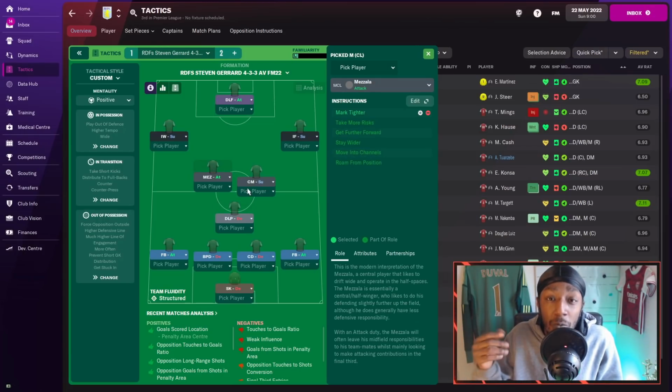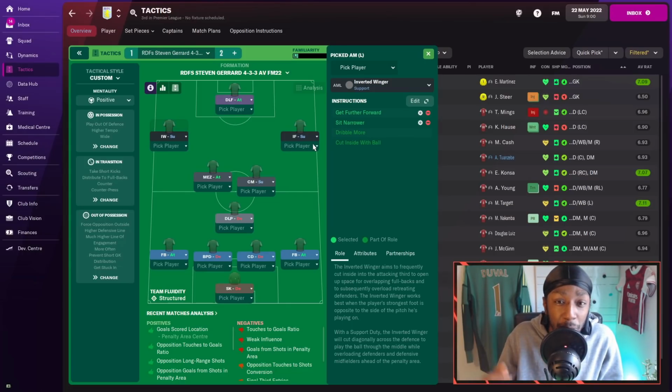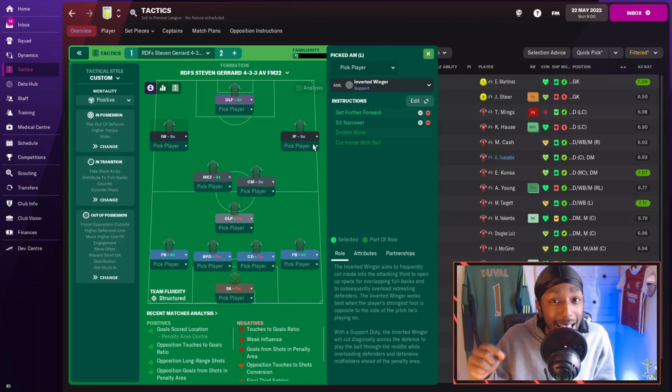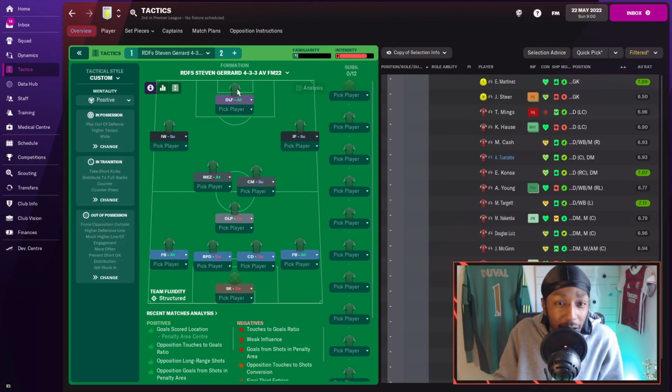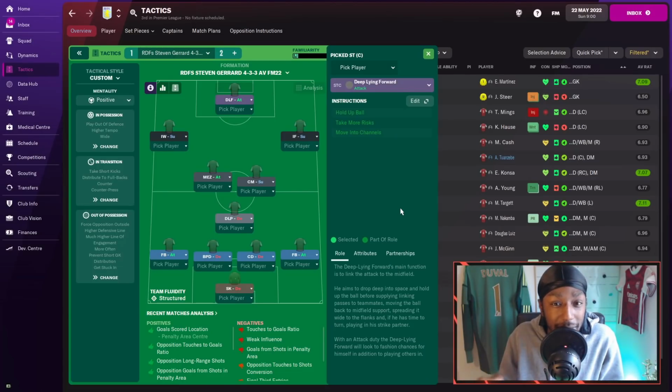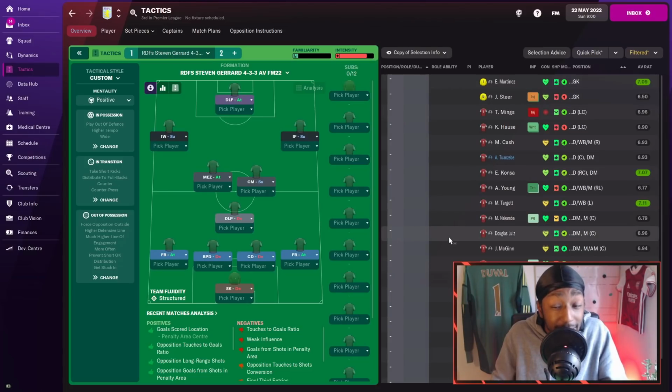In central midfield, we do have a Mezzala getting further forward on attack. He's also going to be marking tighter. His central midfield partner is the central midfielder on support, again marking tighter. On the flanks, on the left, we do have an inverted winger getting further forward and also sitting narrower, whilst on the right, we do have an inside forward, again sitting more narrow. Lastly, up top, we do have a deep line forward on attack. He doesn't have any added instructions, but he is supposed to be your main goal scorer. So that there is the tactic wrapped up.